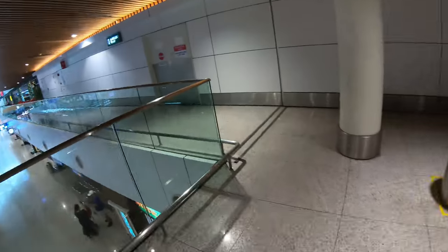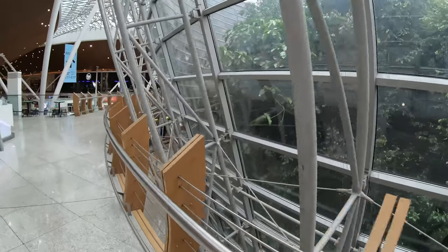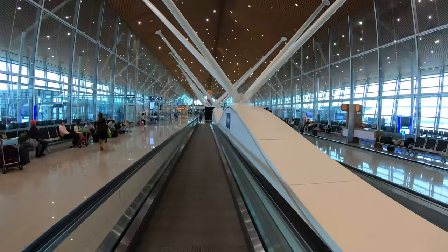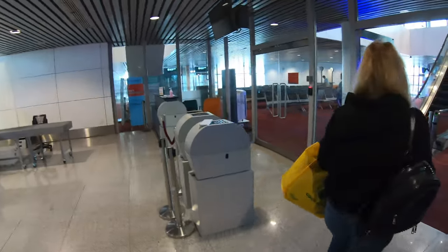Right, time to head to the gate for the flight. Let's go. KL Airport has loads of areas like this where the rainforest seems to mix intrinsically with the modern buildings. It's really cool.